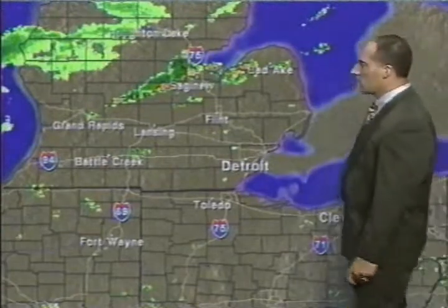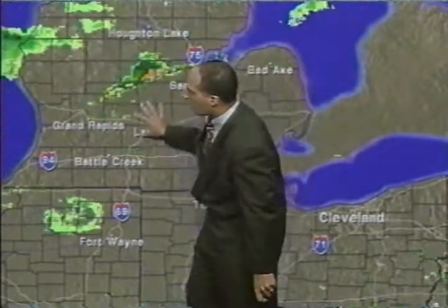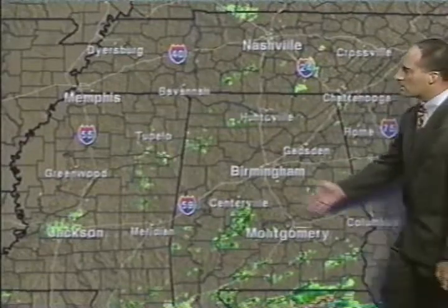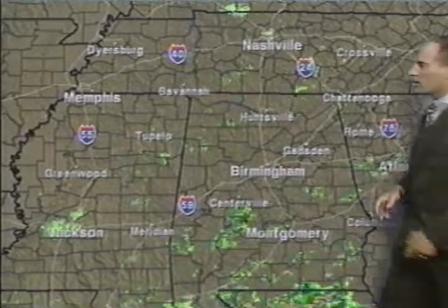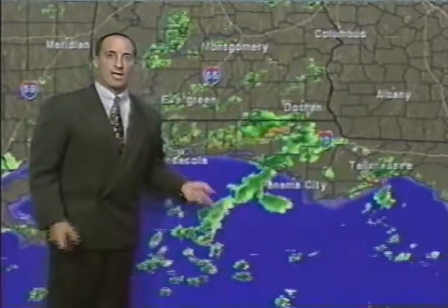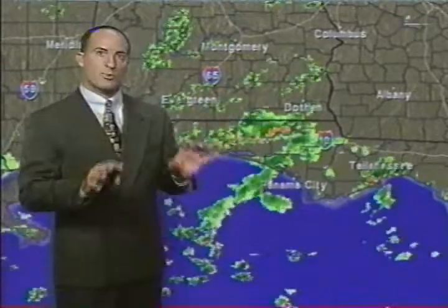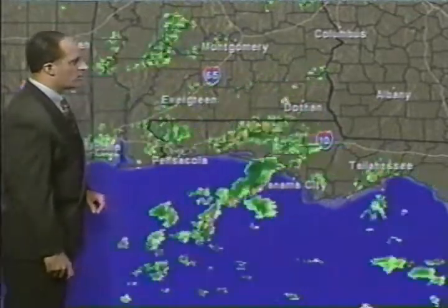Another area we're concerned about today for some storms is southern Michigan. You'll notice the rain here trying to develop back toward Grand Rapids, and there's a lone cell on the border there, but so far so good. A few showers here south of Birmingham. This area could fill in with some isolated storms today. Not as concentrated as what we had yesterday, and it will not be as concentrated as what we will have tomorrow. I mean, tomorrow will be very little in the way of rainfall as a high pressure ridge begins to build in from the plain states.